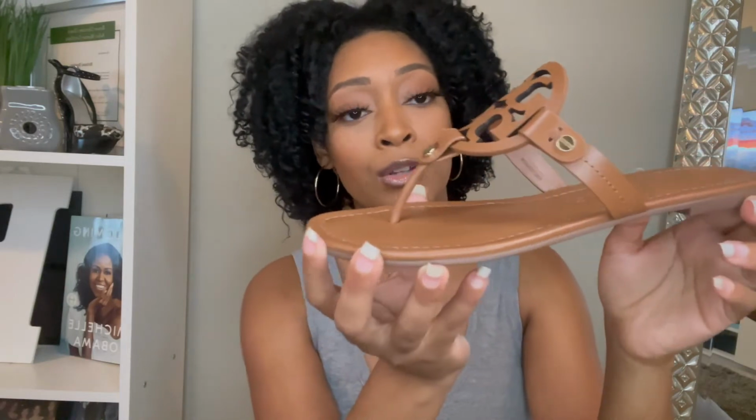For the making of this shoe, it is in leather. That's why I'm assuming it has that higher price tag. And also, I guess because it's Tory Burch. Yes, this is a little pricey for a sandal, but I think it's worth it. I do. Anyways, it is all leather. This is calf leather. We have the double T logo.